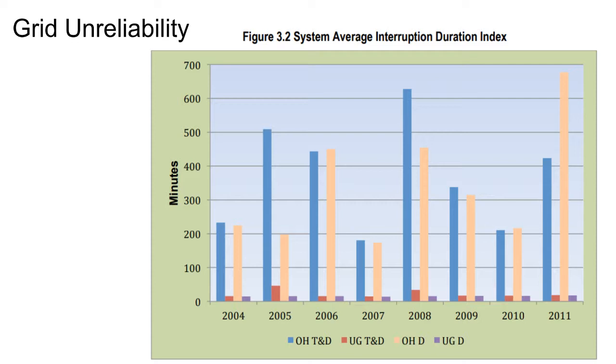Whereas with the system average interruption duration, what we see is that when there is an overhead power failure for the entire year, you look at not just the instant of how long the customer loses power for that one failure, but you count up all the minutes that the whole system is down for overhead versus underground, and we see that the system loses power for a much longer time cumulatively because of overhead wiring. In other words, underground wiring is more reliable than overhead wiring.